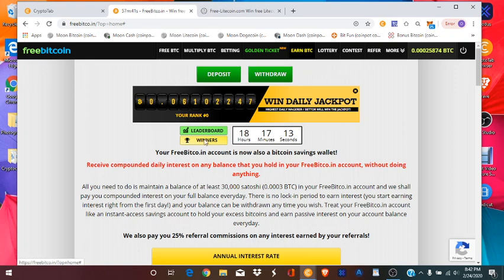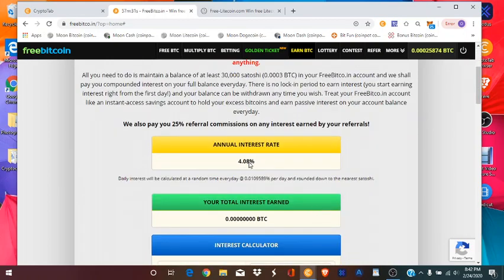So there's Earn BTC, and this is another reason why I wanted to get it to 30,000. So at 30,000, I can withdraw it at any time, which I probably won't because I want to use this. And then also, you earn compounded interest daily, 4.08% annual interest. So again, if worse comes to worse and I am not doing anything with my Bitcoin and I want to leave it in Bitcoin, I can keep it on this site and earn 4.08% interest passive income doing nothing. And again, at 30,000 Satoshi, which I'm only 4,100, and now, what's that, 26 away from? At that point, I can just withdraw it at any time.